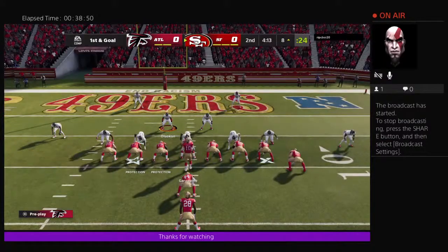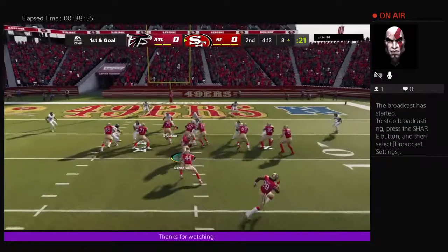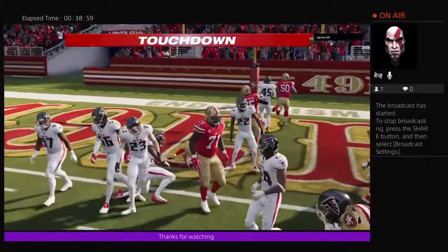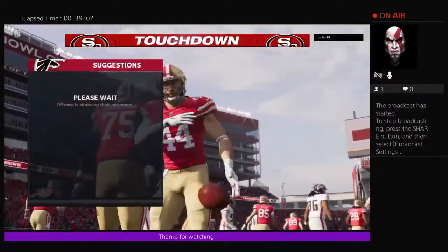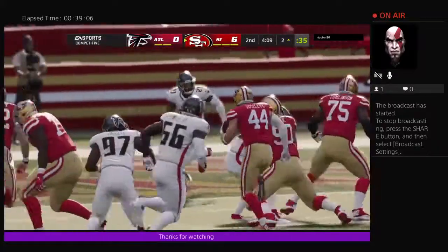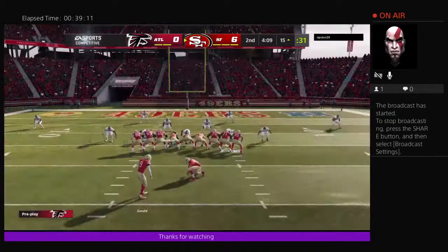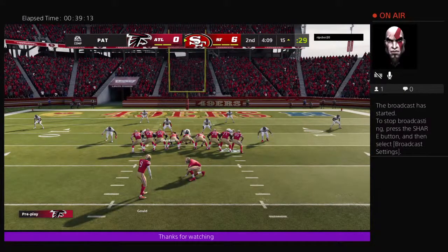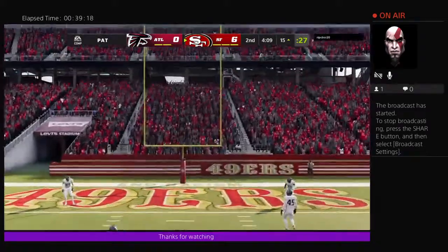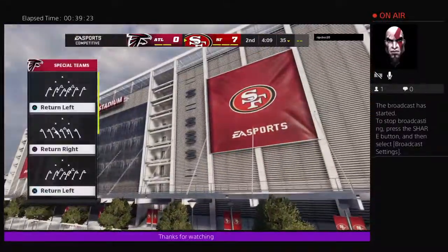It looks like a jumbo set with 3 tight ends here for 1st and goal. Now it's the fullback. This is Kyle Juszczyk. And across the chalk into the end zone. It's a 49er touchdown. Kyle Juszczyk, an 8-yard touchdown run. And the 49ers drive right down the field and score on the opening drive. Gold with the extra point, and that makes the score 7-0.